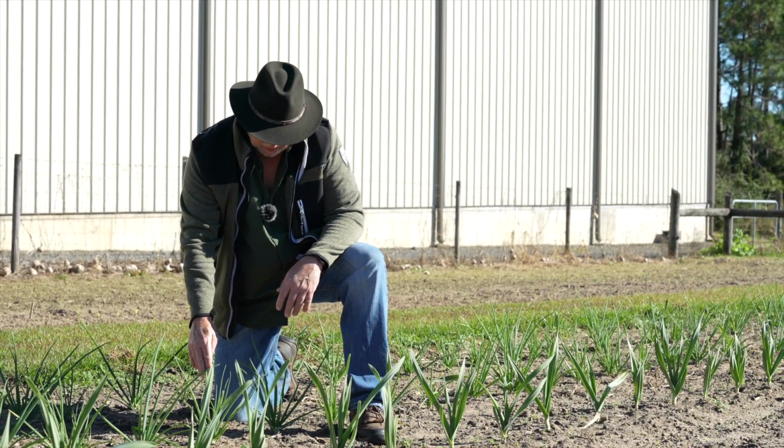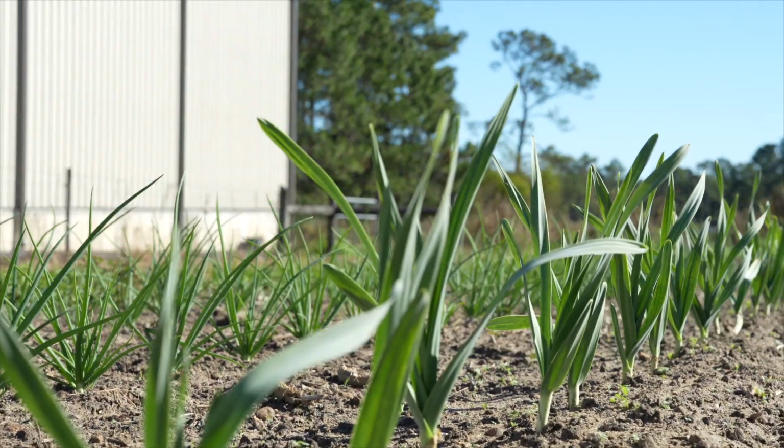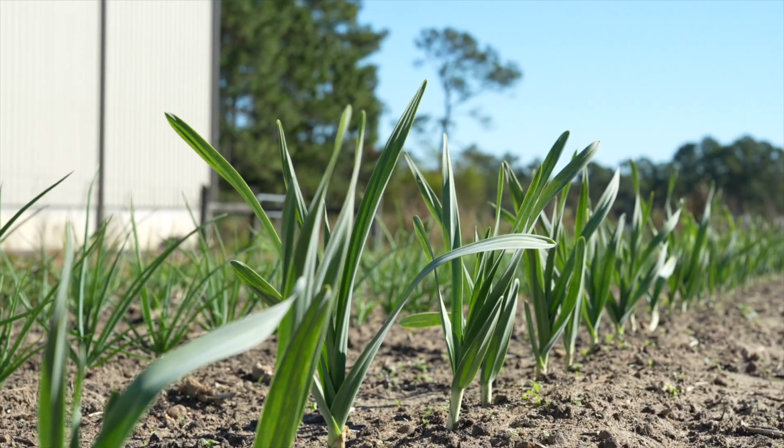All right, our multiplying onions are doing good. I got a few bunching onions planted. I still got to plant some more. Elephant garlic is doing great. 100% stand on those right there.